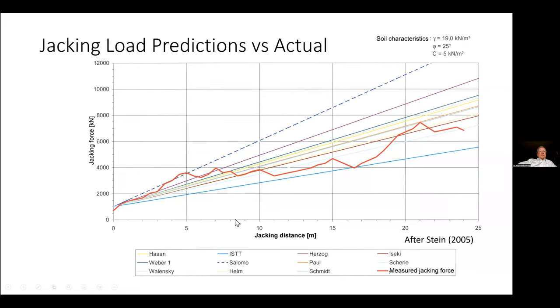There have been various researches to look at real jacking loads versus different predictions. And this is one that's done using or reporting the different estimations here and then reporting what the actual jacking load was. And as you can see, it tends to be towards the bottom end of the predictions. And it also tends to be a little higher nearer the beginning of the drive.